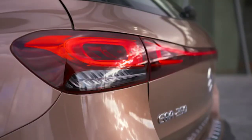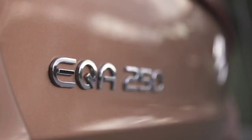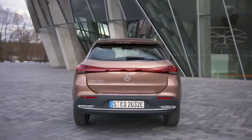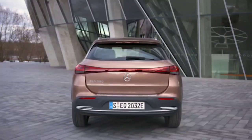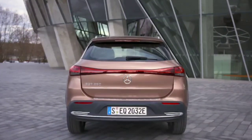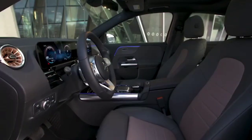The average consumption declared by the manufacturer is 15.7 kilowatt-hours for every 100 kilometers traveled. The battery can be charged at fast stations with up to 100 kilowatts. In this case, the 10% to 80% charge takes about 30 minutes. On an AC outlet, the time required for the same interval increases to 5 hours and 45 minutes.